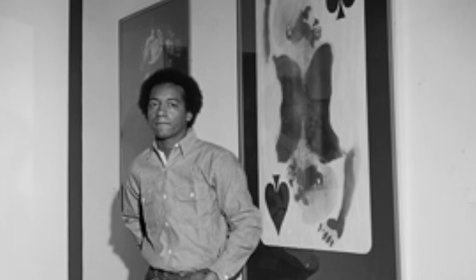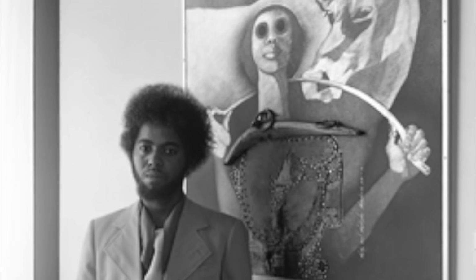Three Graphic Artists, dedicated to the 1971 exhibition of the same name at the Los Angeles County Museum of Art, featured Charles White, whose solo retrospective is currently on view at the institution until June 2019, David Hammons, and Timothy Washington, who I've had the honor to meet through artist friends in the city.